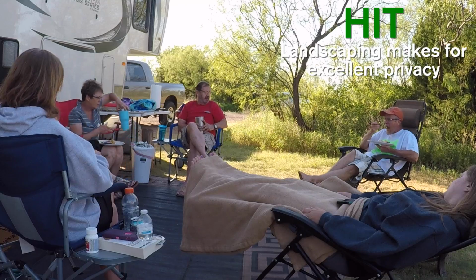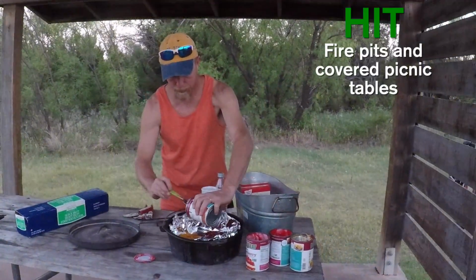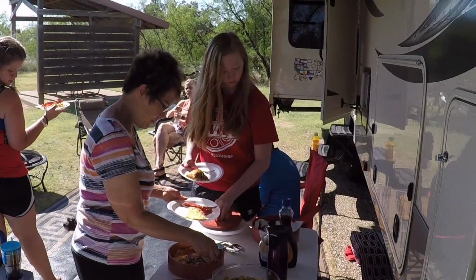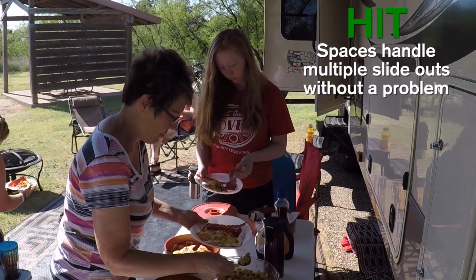And the way they have the area mowed down, there's lots of privacy with your camper facing towards the outward part of your space. They do have fire pits available. They also have covered shelter over your picnic tables, which is quite a distance from your area. We have a 40-foot fifth wheel, and it's plenty spacious for our slide outs. We have 4 slide outs on our camper.